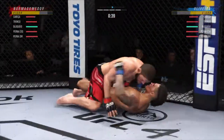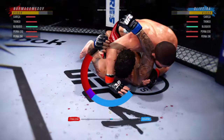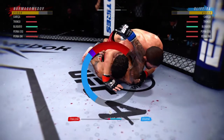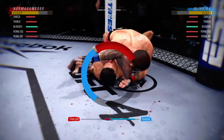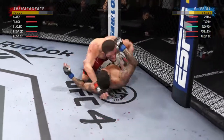Now goes in and secures the takedown. Now he's going to attack a triangle choke here. Watch triangle, watch triangle. Posturing up now, nicely done.